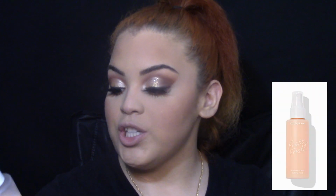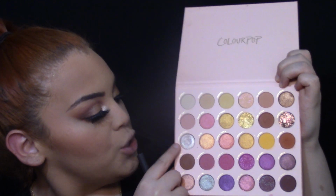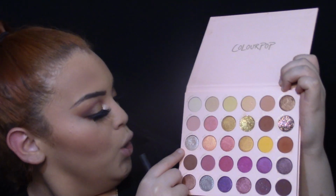Oh, by the way, after I did my brows and my lashes, I went ahead and sprayed my face with a pretty fresh hyaluronic acid setting mist just to help with the powderiness of the face. But I am going to be taking my Real Techniques highlighting brush, and I'm going to use one of the shades as a highlighting shade, and I think I'm going to dip into this shade, which I'm kind of obsessed with, which is again called Happy Go Lucky. Now it does have that silver purple shift to it, so I'm hoping that it'll come off really nice on the skin.